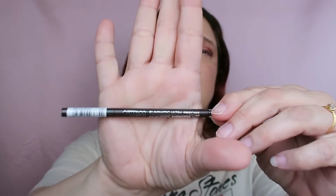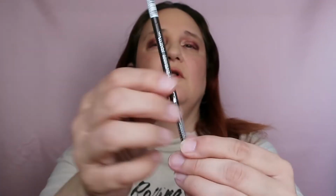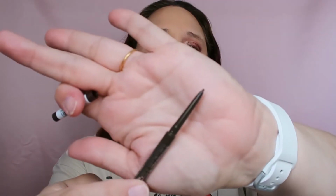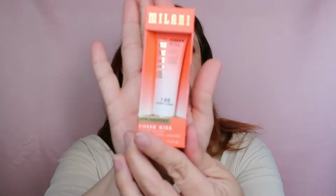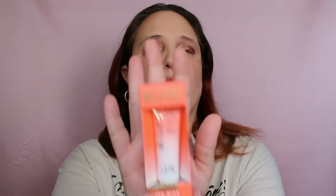This is how it looks. So this is their brow pencil. On one side there's the tip, and on the other side there's the spoolie, which looks really nice. Then I ordered from Milani. In the pictures online it looks bigger, but this is their Cheek Kiss Liquid Blush in the shade Cheeky Coral.